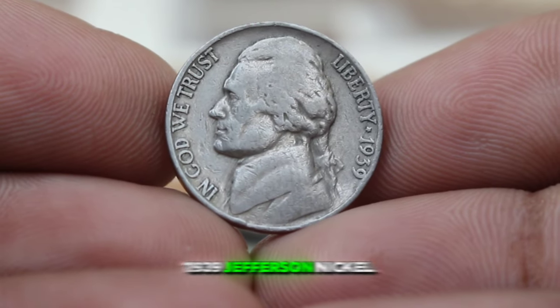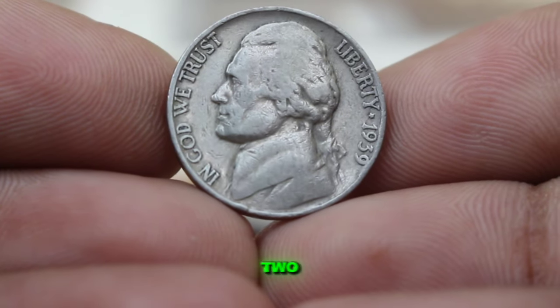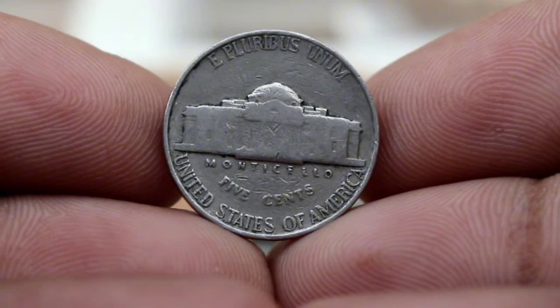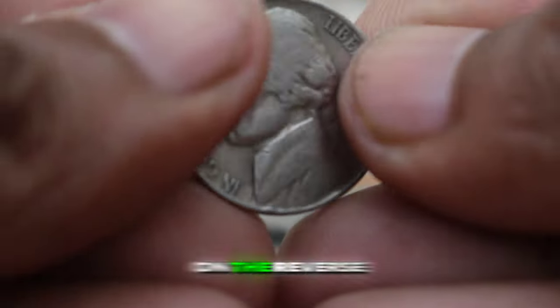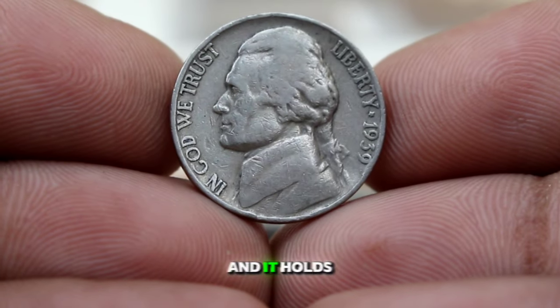1939 Jefferson Nickel. 1939 was a pivotal year as the world stood on the brink of World War II. In the United States, the Jefferson nickel had just entered circulation a year earlier, replacing the Buffalo nickel. Designed by Felix Schlag, the Jefferson nickel features a profile of Thomas Jefferson on the obverse and his Monticello estate on the reverse. The 1939 issue was the second year of the coin's production, and it holds a special place in numismatic history.